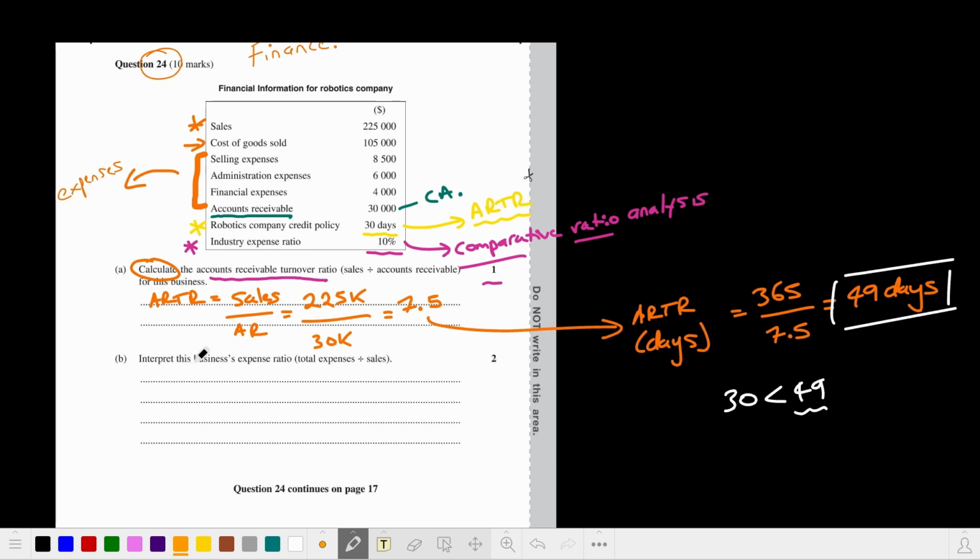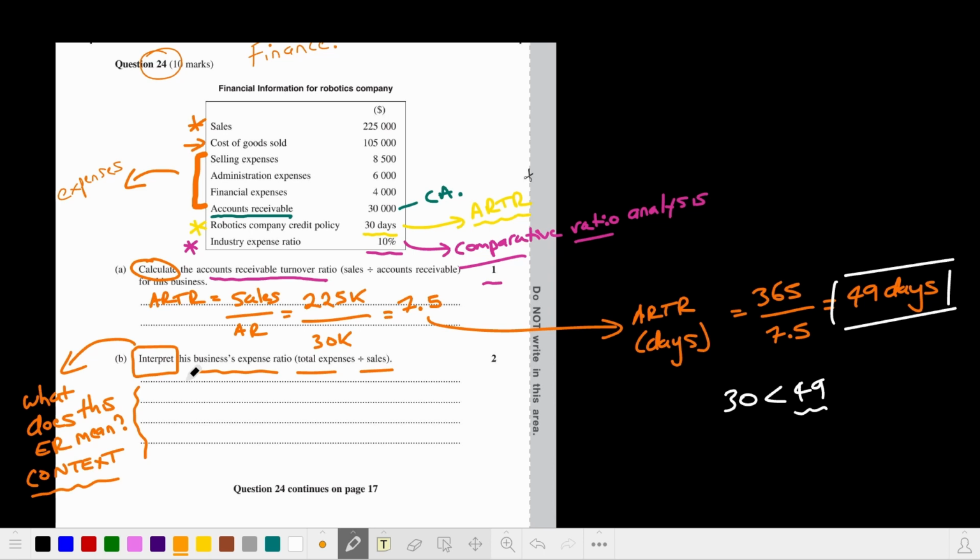Second question is a little bit more tricky, and it has this directive term interpret. So it says interpret this business's expense ratio, total expenses divided by sales. So the first thing we would do, if we're thinking about this idea of interpret, is we're really trying to clarify, well, what does this figure mean? We are trying to give the value of the expense ratio a little bit of context. So we'll just put this here so we don't confuse it with answering it.